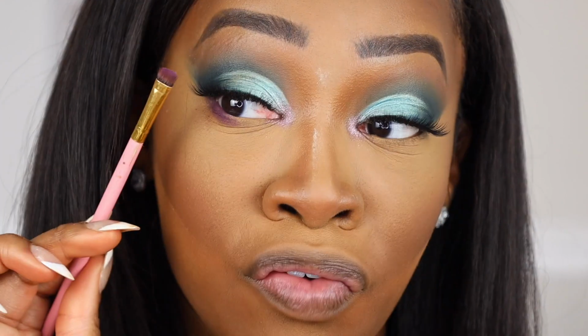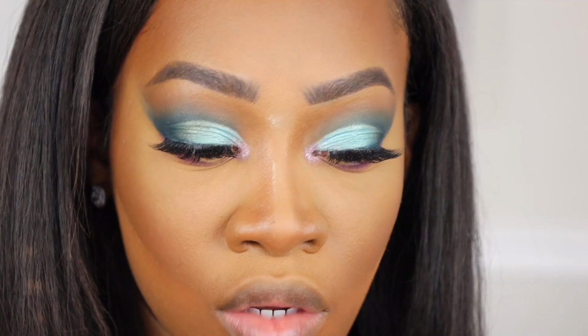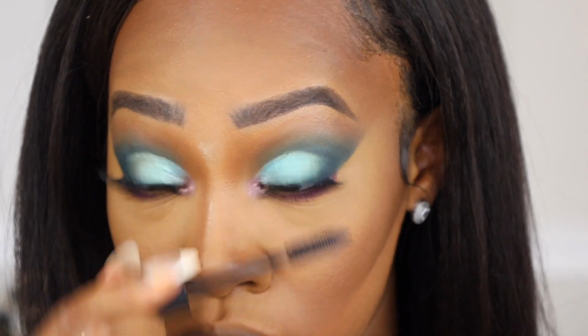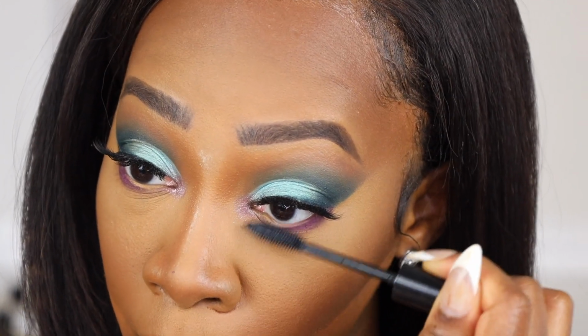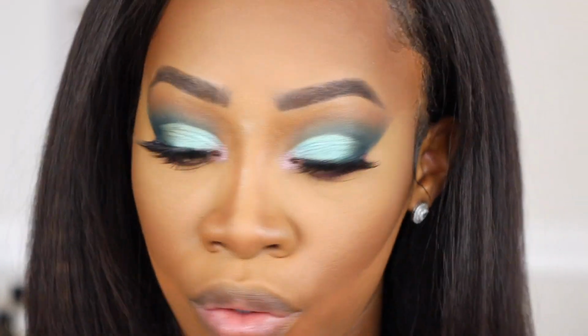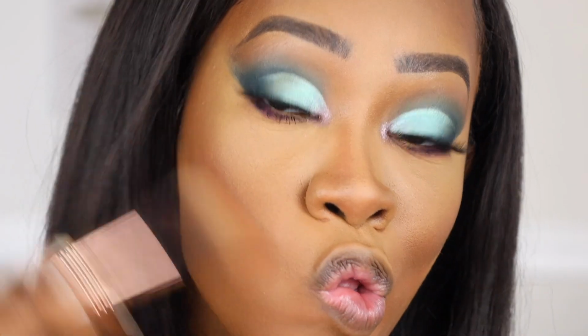And this obviously is a flat brush. I didn't bring it all the way over. I kind of left it on the corners. So I'm gonna go into my So Fierce mascara, which is from Revlon. And those are our eyes, y'all. I'm loving the purple underneath. Super cute. I'm gonna go ahead and dust off my powder in here.